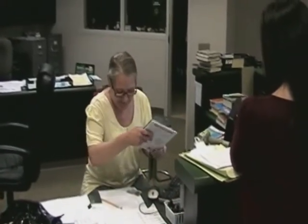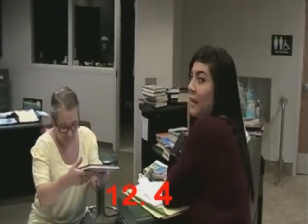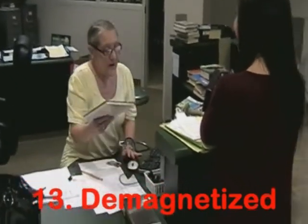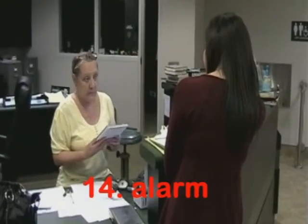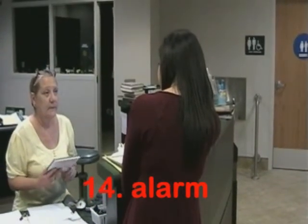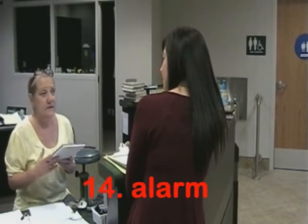So, Georgette, when are your books due? Well, like most of the books, they're mostly all due in 4 weeks. What are you doing? I'm demagnetizing the book. The books are magnetized and demagnetized so the alarm doesn't go off when you go out the door. So, what happens if the books aren't demagnetized, Miss Sullivan? Then when you go through the door, the book alarm will go off. And if the book alarm goes off, you need to come back to the circulation desk right away.